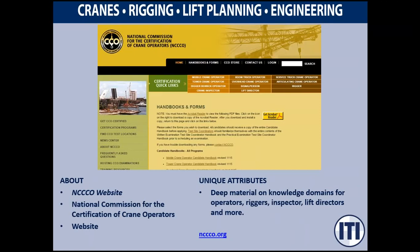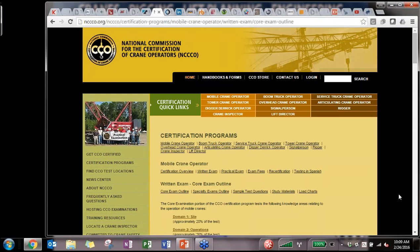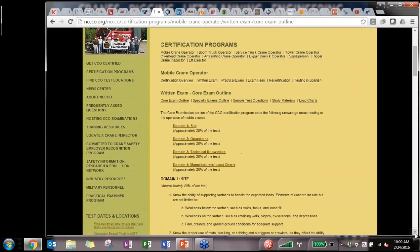Another massive website, we're in the websites category, if you haven't noticed, is the NCCCO website. And NCCCO is the National Commission for the Certification of Crane Operators. For any organization that wants to build out, for instance, knowledge domains or a crane rigging manual or anything like that for mobile crane operators, signal persons, lift directors, riggers, NCCCO has it all available on their website, what the person should know. And obviously this is the crane operator section.